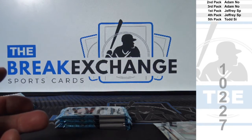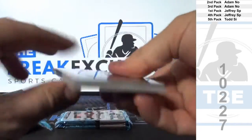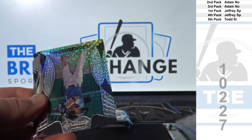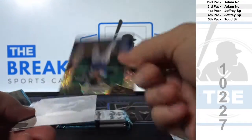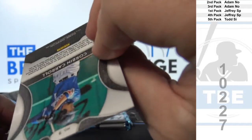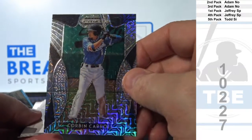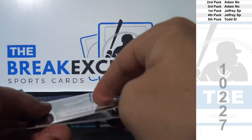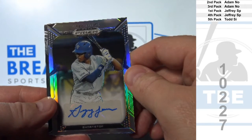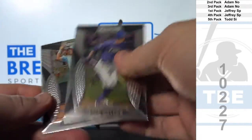There you go, Adam. Number three is Adam. Riley Green. Green parallel and blue parallel. Fifth overall pick. And Corbin Carroll to 49. 16th overall pick. And the auto, Greg Jones. 22nd overall pick. A lot of first rounders. Not bad.